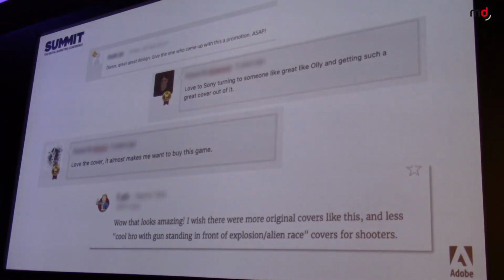And we're fortunate in our industry to have a very vocal fan base, so if we ever put out a piece of work, we'll get people talking about it. We'll have hundreds, if not thousands, of people talking about this piece of work. So I like this one in particular. I love the cover, it almost makes me want to buy this game. So I need to send that one to our marketing team.